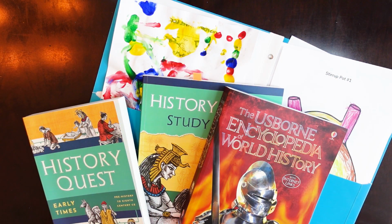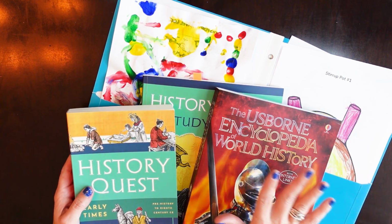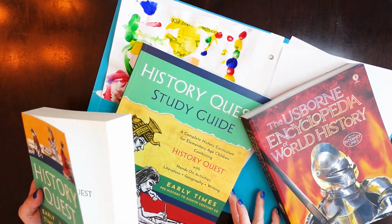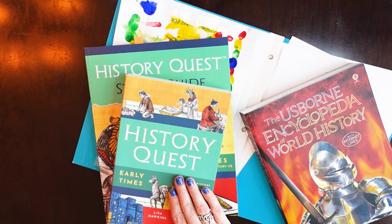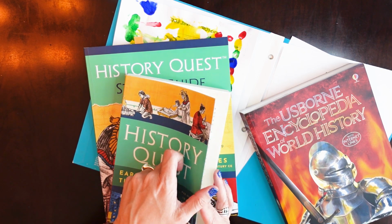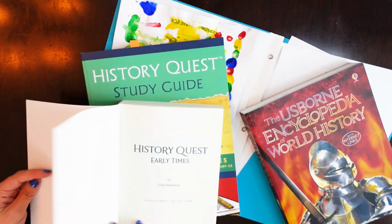looking at these books. Okay guys, so this is the in-depth look at History Quest, early times. So you guys know it has the audio book feature and I have the digital files there. We also got this package, which is, I ordered this book from Amazon, but the study guide, the textbook, and then the digital downloads, that's what I ordered from online. And if I remember, I'll pop over to the website to show you that cost.